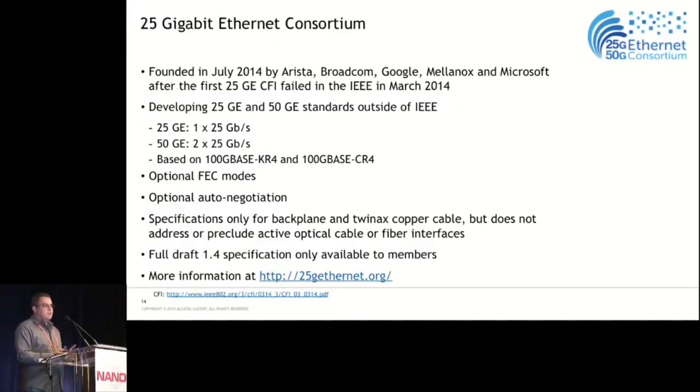They're developing 25 and 50 gig standards that are outside of the IEEE. They're working on a 25 gig interface and also a 50 gig interface. The specification on their web page is worded very distinctly and says that they're only going to define backplane and twin-ax copper cable, but does not address or preclude active optic cable or fiber interfaces. So I don't know what that means, and unfortunately the full draft is only available to members, so I can't tell you what's in it, but you can look at their webpage for more information.